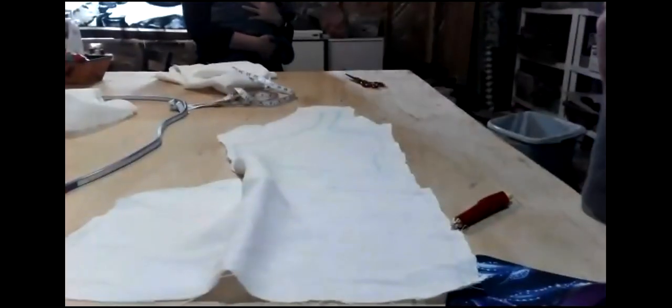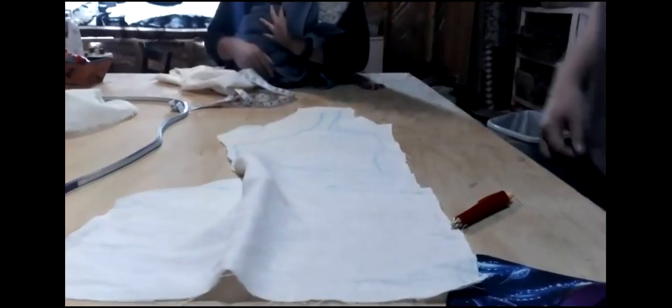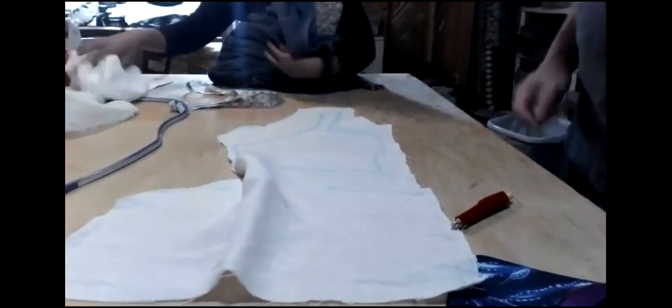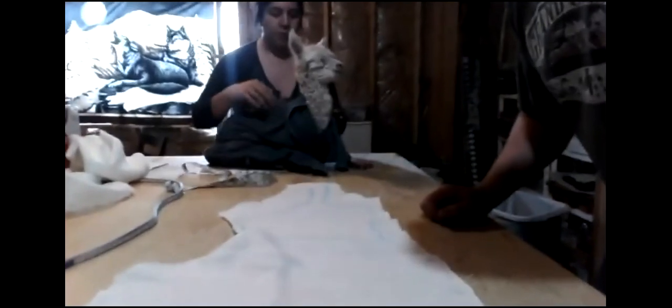Do we sit for a minute? I guess, yeah. Hey, look, everybody, we have alpaca. Oh, they can't see her. Him. Look, everybody, we have alpaca. So sweet.